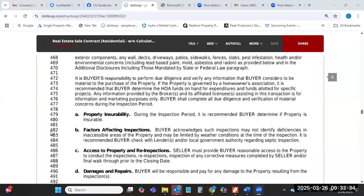I do like to talk about line 472 also, because again, these are things that I don't think many agents know are in the contract, certainly not familiar. All right, it is buyer's responsibility on line 472. It is buyer's responsibility to perform due diligence and verify any information that buyer considers to be material to the purchase of the property. If the property is governed by a homeowners association, it is recommended the buyer determine the HOA funds on hand for expenditures and funds allotted for specific projects. Any information provided by the broker and its affiliated licensees assisting in this transaction is for information and marketing purposes only.